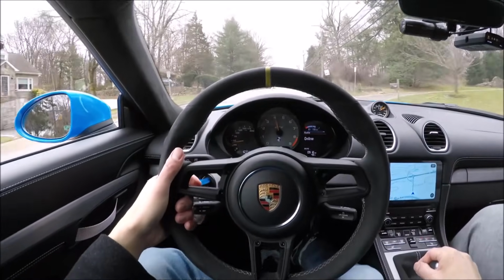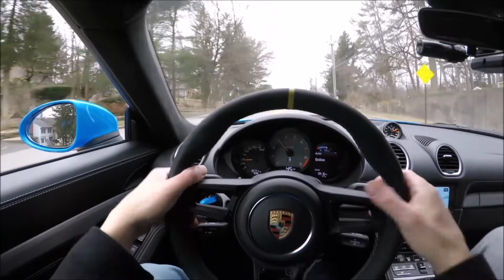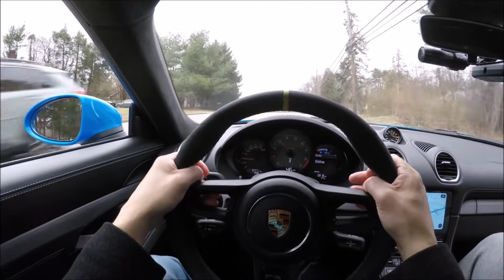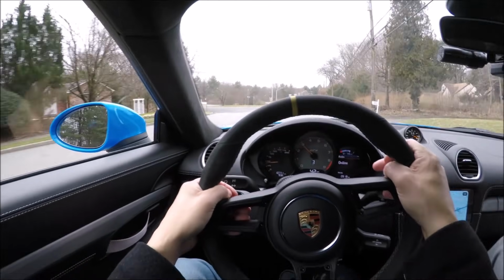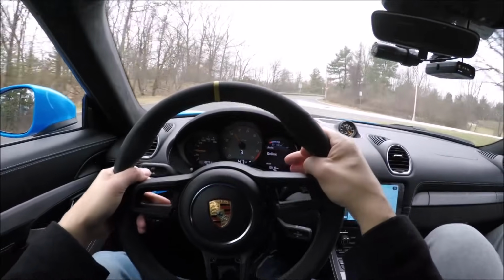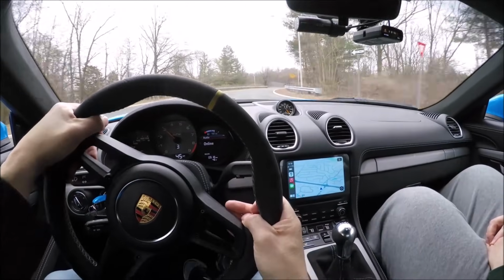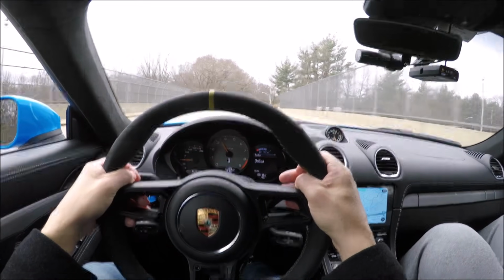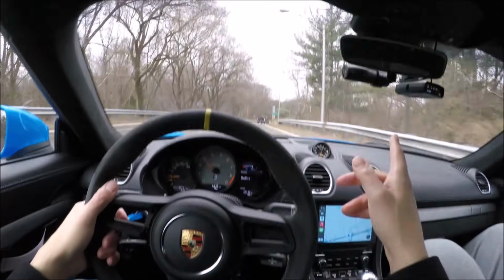Now we have an 8,000 RPM red line here, where the GT4 RS went up to 9,000. Now that's a PDK only car, and I think the PDK suits that well, but I'm more of a manual guy, so I think I'm really gonna like this with the manual transmission.